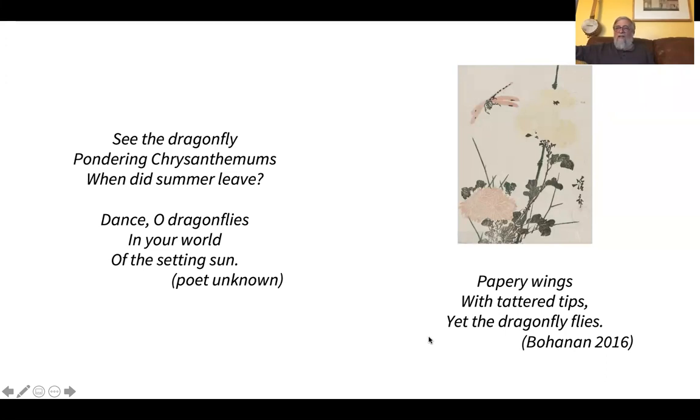And, you know, dragonflies are just amazing, amazing creatures. And they show up in a lot of Asian poetry, a lot of haiku. And on the left of your screen, you can see the dragonfly pondering chrysanthemums, winded summer leaf. Dance, oh dragonflies, in your world of the setting sun.